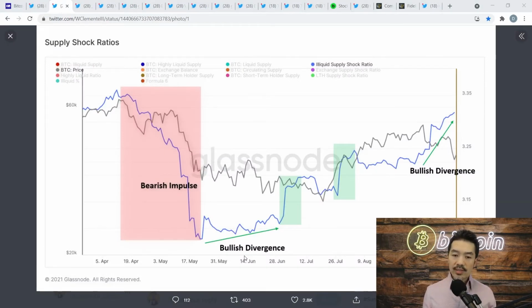So the black line represents the price of Bitcoin, and the blue line represents the illiquid supply shock ratio. As we can see here in May and June, there was a bullish divergence where the blue line went up while the price of Bitcoin went down. So this is a bullish signal letting us know that the price of Bitcoin will eventually reverse and go higher. So the blue line is a leading indicator on Bitcoin's price. So let's take a look at the right-hand side of the graph in September, where the illiquid supply shock ratio is going up while the price of Bitcoin is going down. So this is a bullish indicator letting us know that the price of Bitcoin will eventually reverse and continue higher.